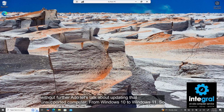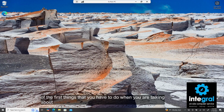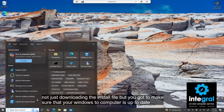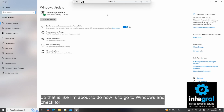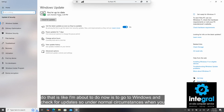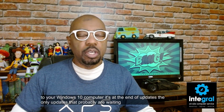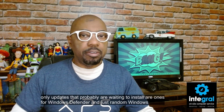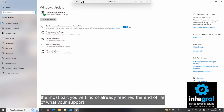So one of the first things that you have to do when you are making sure that you can update Windows is not just downloading the install file, but making sure that your Windows computer is up to date. The best way to do that, like I'm about to do now, is to go to Windows and check for updates. Under normal circumstances, when you go to your Windows 10 computer, it's at the end of updates. The only updates that are probably waiting to install are ones for Windows Defender and just random Windows updates. But for the most part, you've already reached the end of life of the support you're going to get for Windows 10.